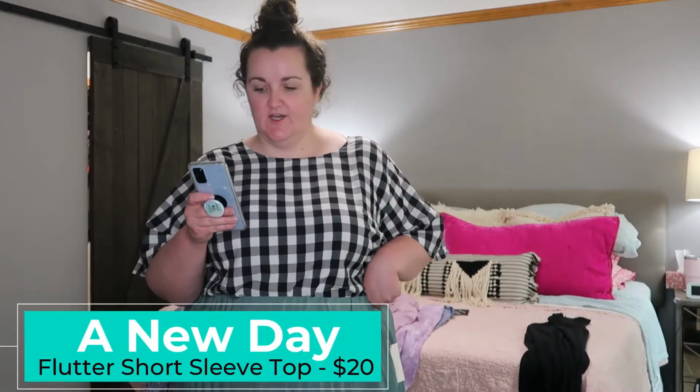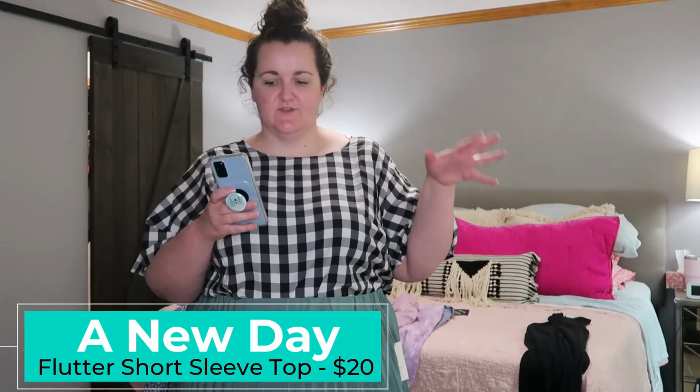The shirt that I have it paired with is this flutter short sleeve top by A New Day also. So it's also going to be available in straight and plus sizing all the way up to 4X. It's $20. I ordered a 3X in this just because I am familiar enough with Target to know that if it's more of a businessy style shirt, it's not going to have much give. And because I have a larger chest, I want to make sure I give myself enough room. With that said, let me just pull it out of this skirt because I have it tucked right now.